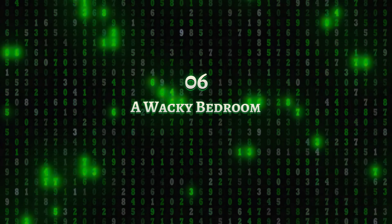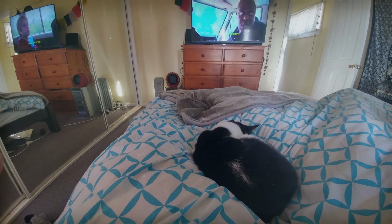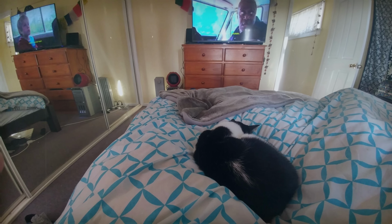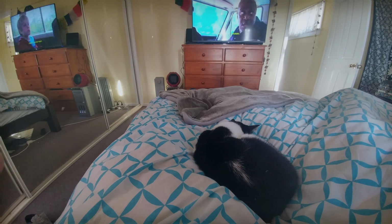6. A wacky bedroom. This next one is kind of terrifying. I'm not joking. And no, I'm not talking about the cat. Sorry, cat people. In this picture, we can see someone lying on their bed watching TV. Nothing weird, just a regular room with lots of mirrors on the left. And that's where things get weird.